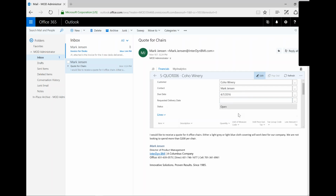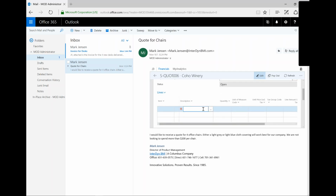And I can scroll down. I can very easily find the items that I'm looking for. I've got a blue chair there. I know that that's a very popular one. They were looking for something under $200, and that happens to be it, and they need 4 of those. So I can easily find the items I need, quickly enter the information to complete the quote, and with a few clicks, I have created a quote, stayed in Outlook, and saved time by not having to jump from application to application. This improves productivity and helps me better serve my customers.